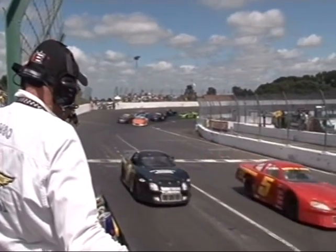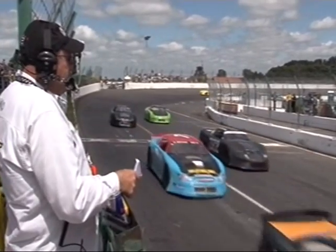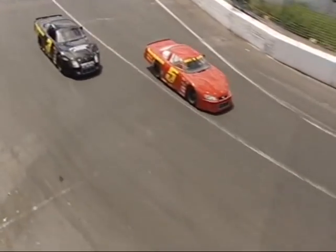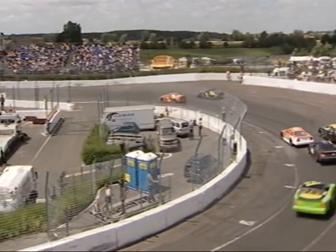After Tony Roots, behind the 77. And 95, go outside Xavier, outside the 19. Oh, yeah, 95, 19. Green, green, green, green, green!